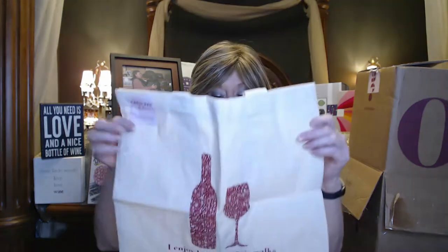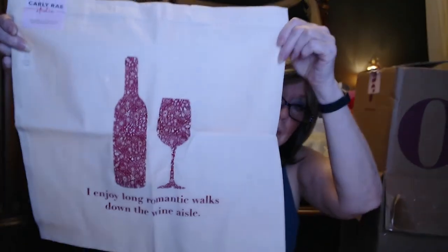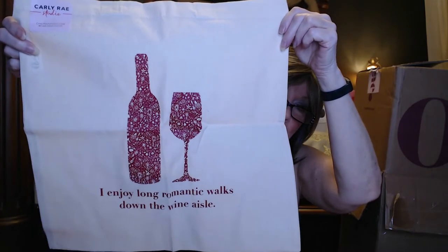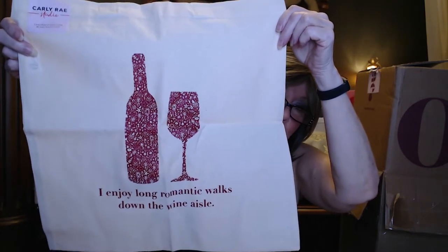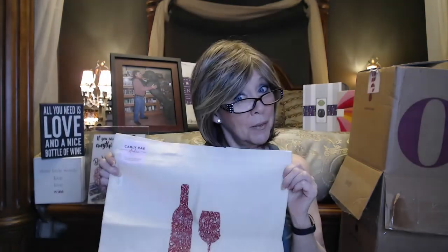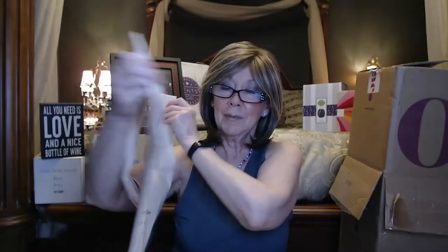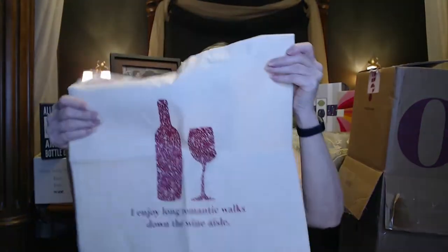Alrighty. So, next we have, well, you know, it's at the bottom of the box. Let's do this. So this is a Wine Lover tote bag by Carly Ray Studio. So it's just a canvas bag. I enjoy, oh, I've got a glass that says that. I enjoy long romantic walks down the wine aisle. So it's a good size bag where you can use it to carry crafts in or use it for carrying some groceries.